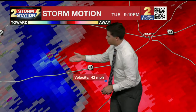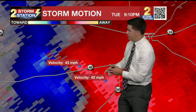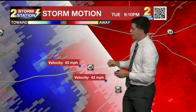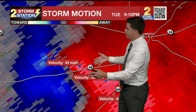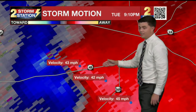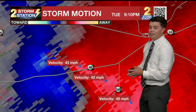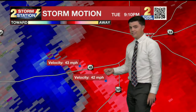So basically where you see these red and green colors directly touching, the values of these colors will be very, very high. We're not there yet, but we're definitely seeing some high winds in this red color here. That's where we're seeing 40 to 50 mile per hour winds aloft. Now, this is not at the surface. This is a few thousand feet above the surface, but still some of this could translate to the ground.